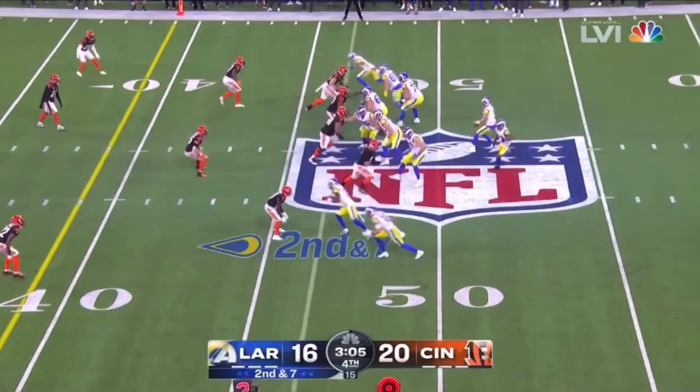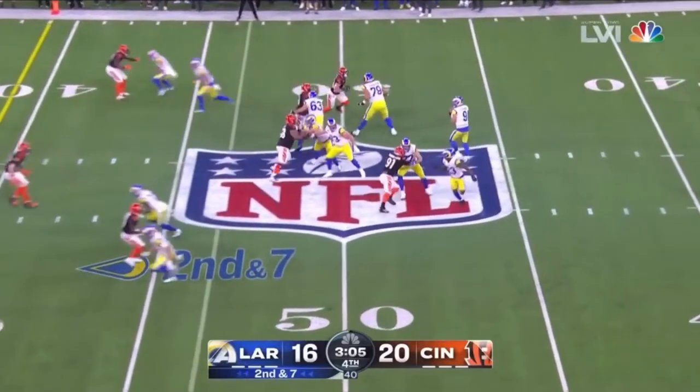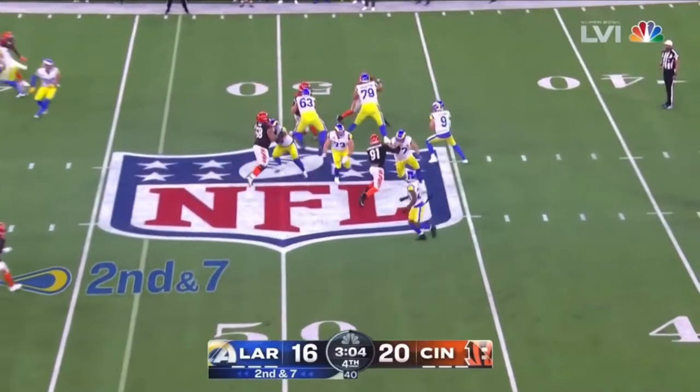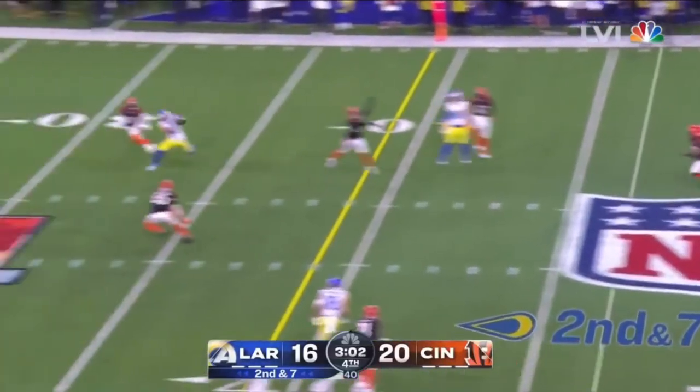You're going to see the route running here. That's the number one thing I really want you to focus on. Look how he evades this defender and puts him on ice. Just gets right by him. And then Stafford sees that Cooper Kupp's really alone in the middle of the field. Once again, that's what Cooper Kupp does so well. He understands angles. There's 1, 2, 3 defenders here, and where's Cooper Kupp? Right in the middle of all of them, in a perfect throwing window for Matthew Stafford.